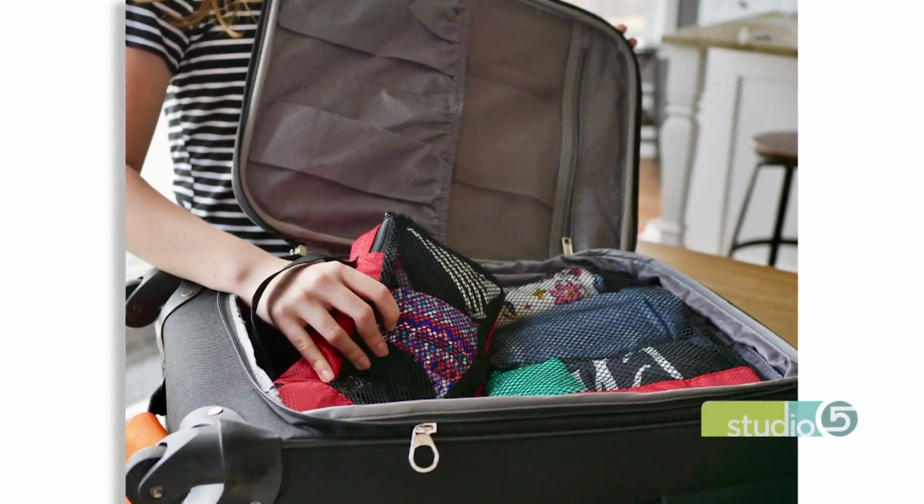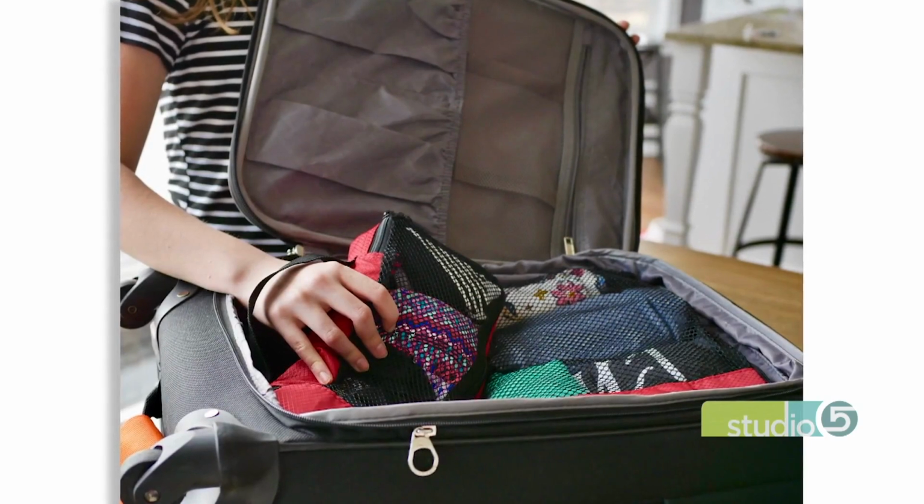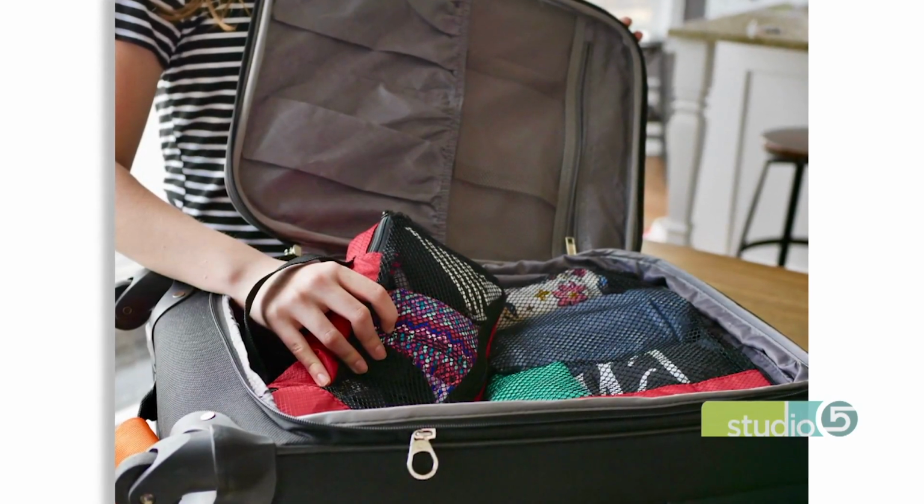Yeah. So it just keeps it organized. Then when you get to the hotel, you can actually take this whole cube out, throw it in the drawer, and everything stays organized just like it would at your house.